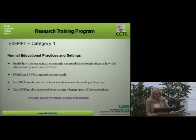So again, exempt, as I said earlier, you should be able to publish the findings from your study in the newspaper because there is little or no risk involved to any research participant. Okay, and then of course you cannot involve recorded observations when it is not part of the regular classroom curriculum.